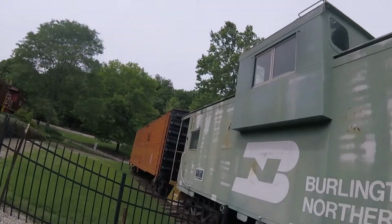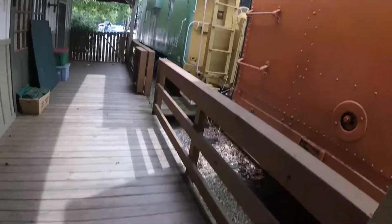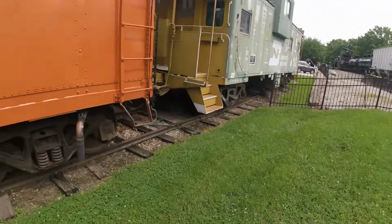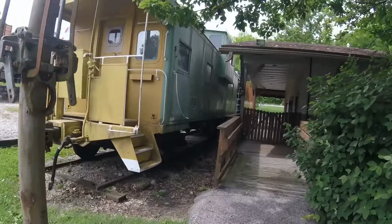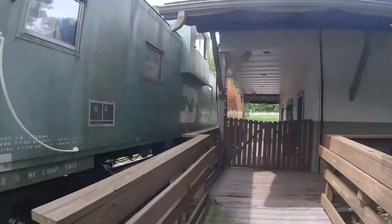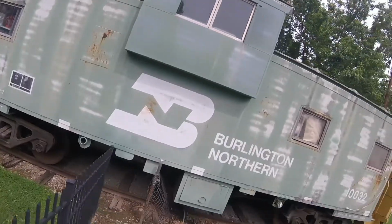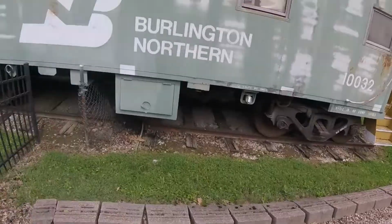Then, in 1970, the Northern Pacific was merged to form the Burlington Northern Railroad, and this car was renumbered 10,032. Then, later on, this caboose was retired and came to be part of the National Museum of Transportation in St. Louis, Missouri, where it is on display today.